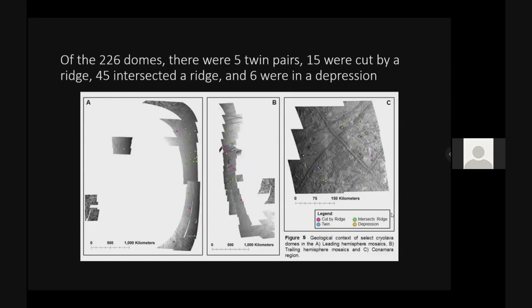In the Connemara region, the leading hemisphere and the trailing hemisphere. There are examples where you have a dome that was cut by a ridge and a dome that intersects a ridge side by side. And this tells us, or will help tell us, about the relative timing of when things formed. So if we know that one feature formed at a certain time or before the dome had formed, that's not too far away from it, we can start figuring out the relative aging and history of how things had to have resurfaced on Europa, which I think is super important and we wouldn't have found if we didn't go through and do this.